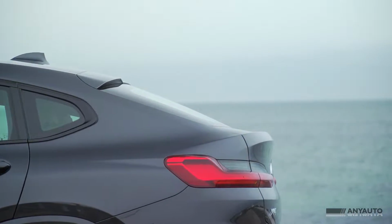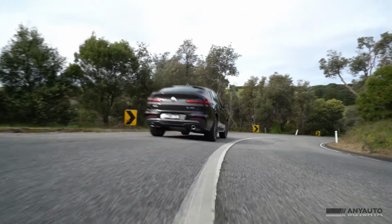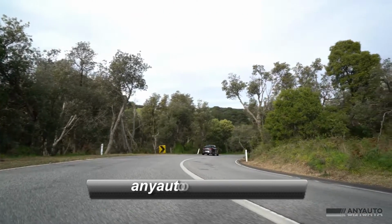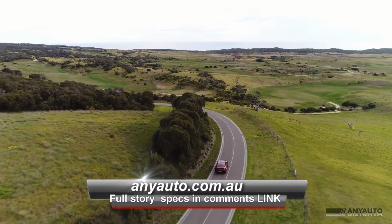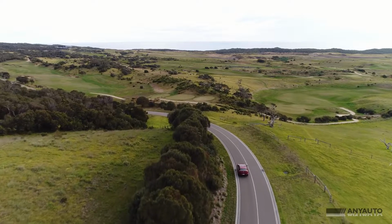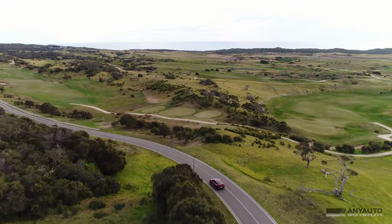I have to deduct points for the looks. I just can't get my head around the fact that it looks like an elephant sat on the back of an X3. But it gets that point back again because it drives so brilliantly. We had this on some rough country roads, and although the noise from potholes was pretty alarming, the handling was just superb.